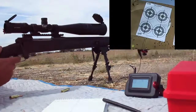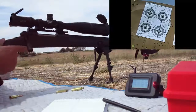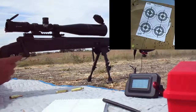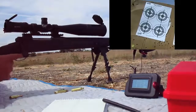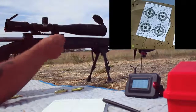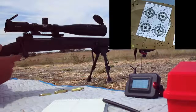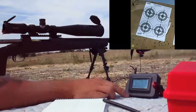As you'll see, this is going to be the best group of the day. This is 100 yards. Cold bore shot probably screwed that group. Probably would have been around a 0.2 or so. I think this was a 0.3 something or other. 0.36, I think. Yeah. But that group had me thinking, hey, this is going to be a good day today.